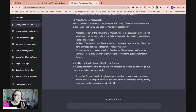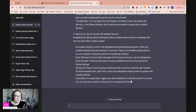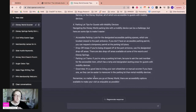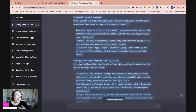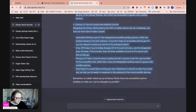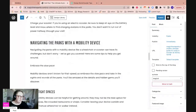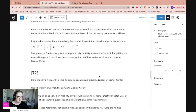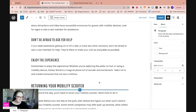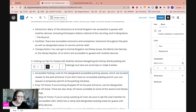So after this is all in there and we get a decent grade, I'm happy with a B to start off with in RankIQ. So once we pop this draft in and get a B, right, then we've got to add our own stuff and remove the fluff. Okay, so we're going to do this before the FAQs. Navigating, returning. We're going to put it in between navigating and returning.